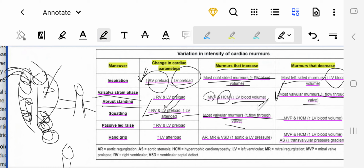Okay, but in mitral valve prolapse and hypertrophic cardiomyopathy, the murmur would be decreased. Why? Because of the increase in left ventricular blood volume, right? Since the problem there is that there is less blood in them, if we are increasing the blood quantity over there, the problem will be resolved. Whenever the problem is resolved, the murmur will get low. But in the case of valvular disease, the problem increases with more flow. So with squatting, we are increasing flow, right? So the murmur will increase. This is the opposite of Valsalva strain maneuver and abrupt standing.